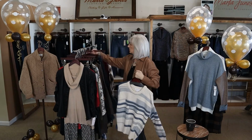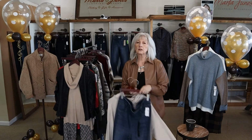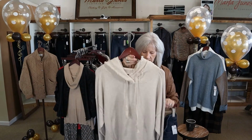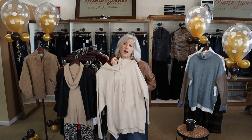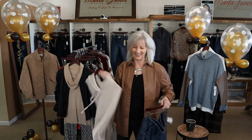And then I wanted to show the denim also with this little frayed sweater. I have a large and an XL in this oatmeal color. And I think it looks just great back with your denim and add a little brown boot, which we do have some really cute brown boots in right now.